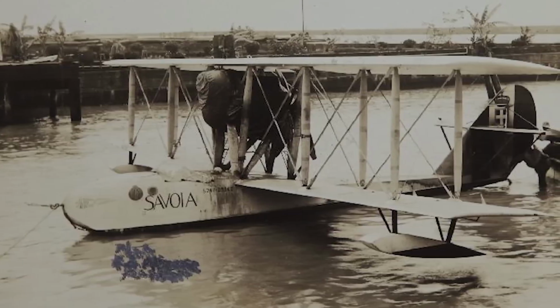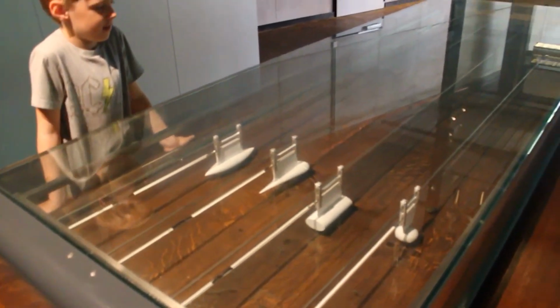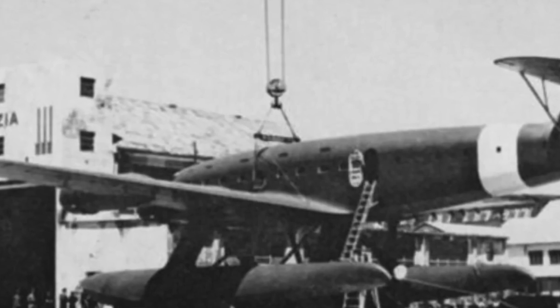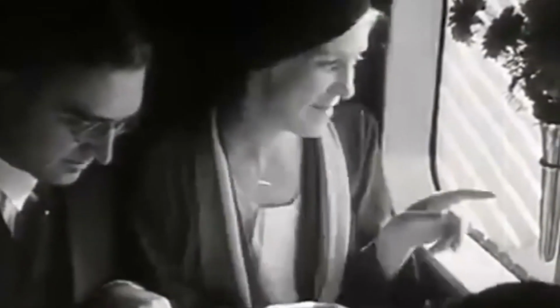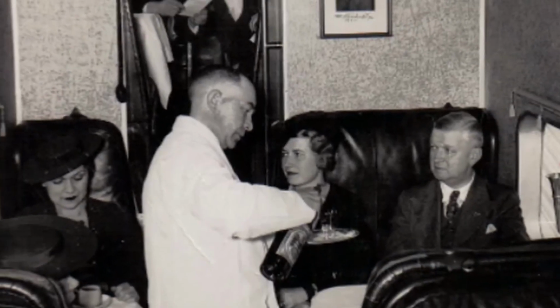It was the 1930s, and all around the world, advancements in aerodynamics, hydrodynamics, and engine power were making aircraft bigger and better than ever before. Seaplanes, too, were having their moment in the sun, reaching the size of ships and whisking passengers away on luxurious journeys akin to a fancy cruise ship. People were flying in style.